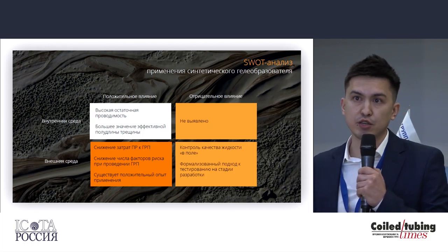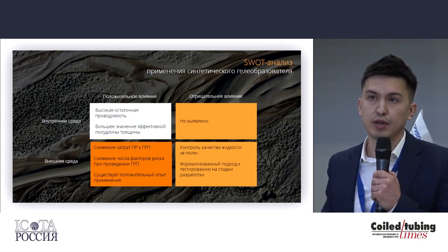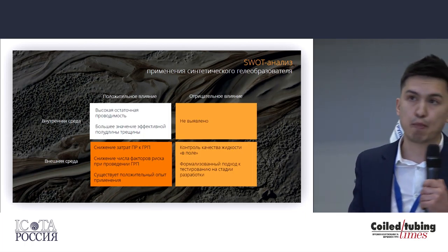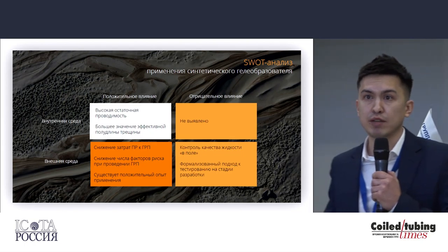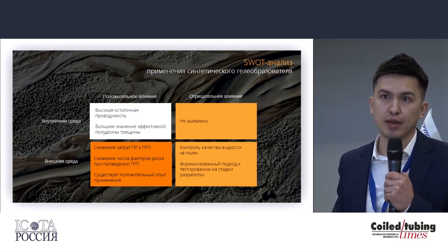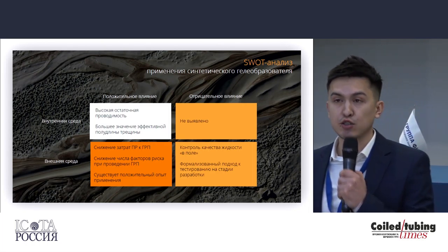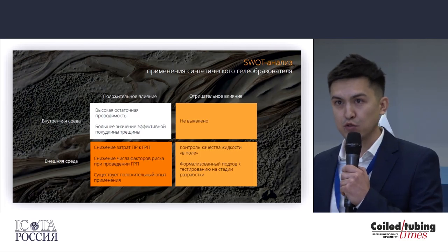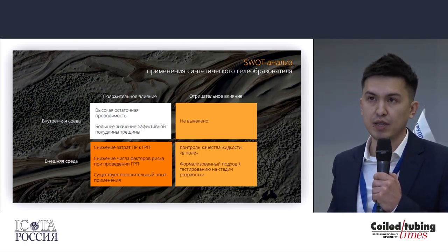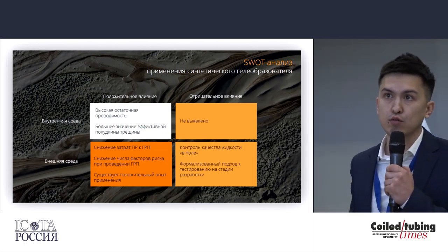Well, I decided to do a SWOT analysis as a finding of all that effort, looking at the weaknesses and strengths, both externally and internally. Internally means all processes going on in the reservoir, and externally, we mean all processes required for the preparation stage and during the controlled fracturing.